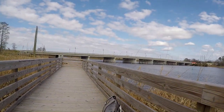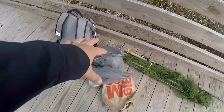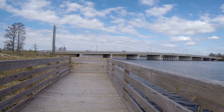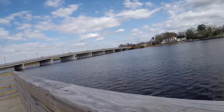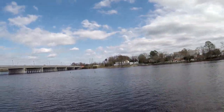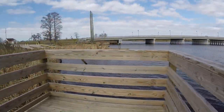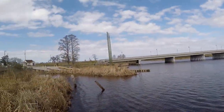Finally here. I got all the stuff down here. Rods, net, burger, bait, the tackle box. Let me give you guys a view of this place. I gotta tell you, it's a gorgeous place, man. I don't doubt when they say that there's gar here. Gar, catfish, different types of saltwater species.